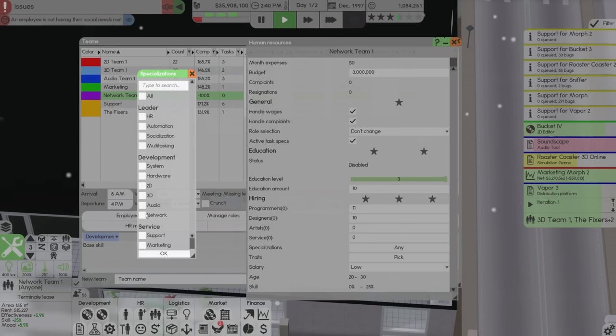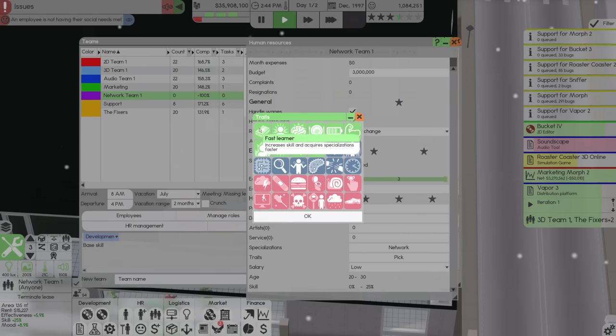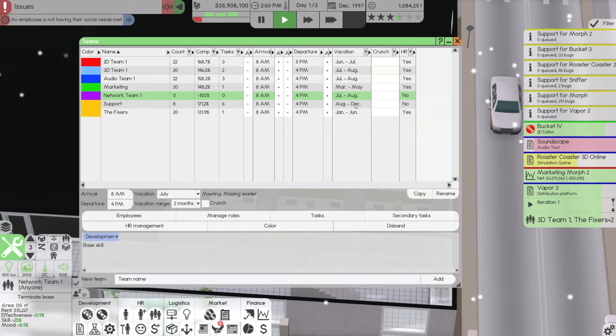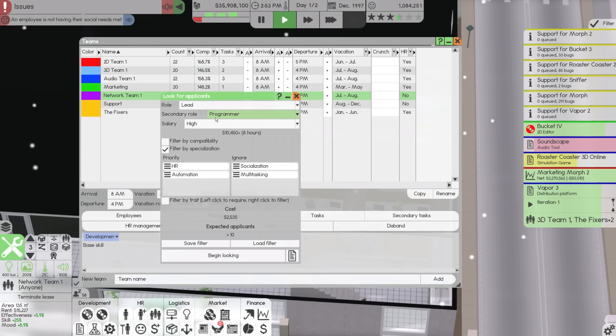Specializations. It's just going to be networking, really. So we'll go for networking. Traits will be the usual mix of four. Salaries are going to be high. And that's the network team. It just needs a leader.